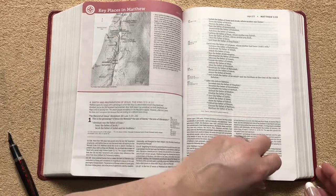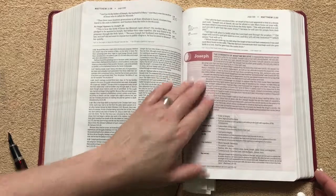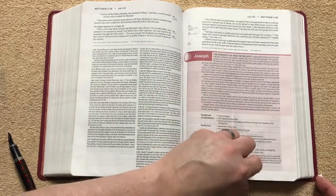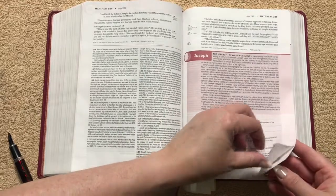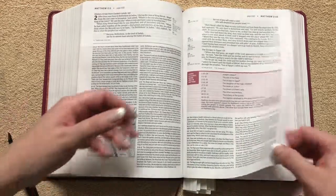Again, we'll have a nice map, show us where these things took place. We'll have lots of the personality profiles. Looks like there's probably another map on the other side of that page, another small one.